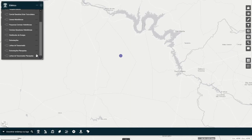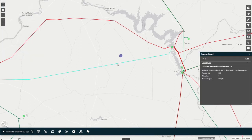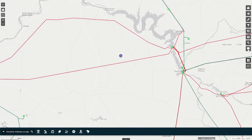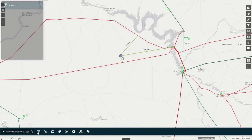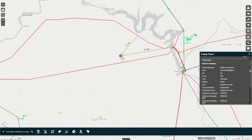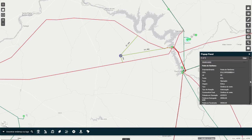In the next step, we evaluate the nearest energy connection, and for that, we can display the national grid, meaning all the transmission lines and substations, both existing and planned. Still in the power sector, we also analyze all the existing and planned projects around that area to make sure we are not being shadowed or shadowing any existing wind farms.